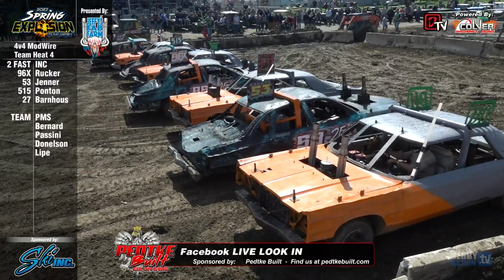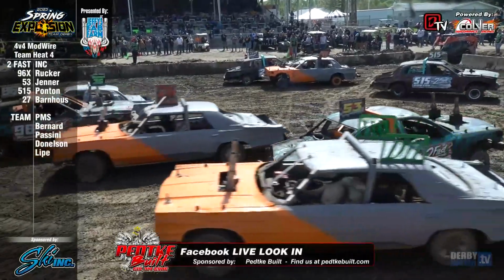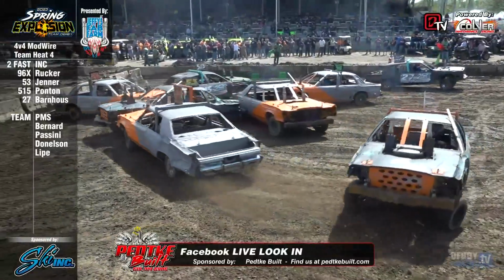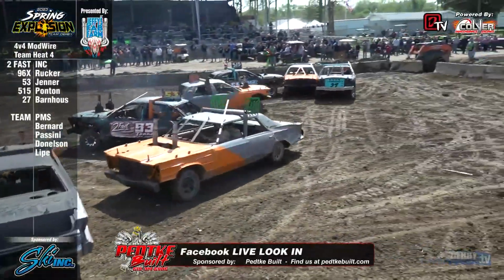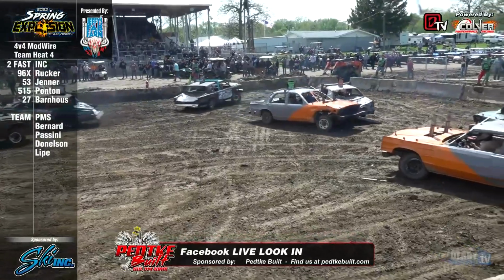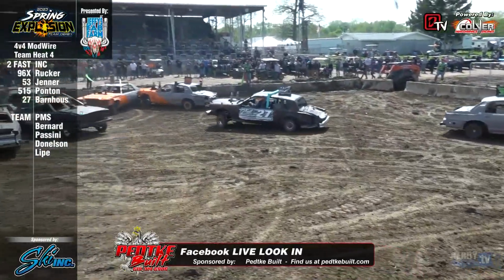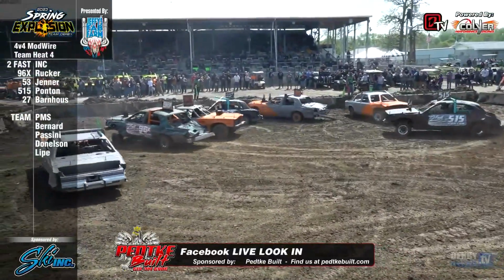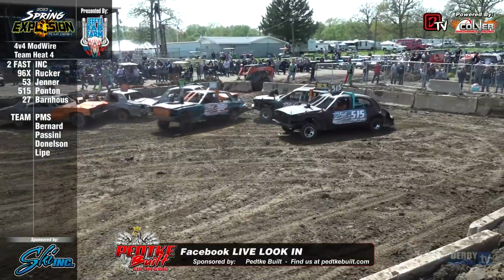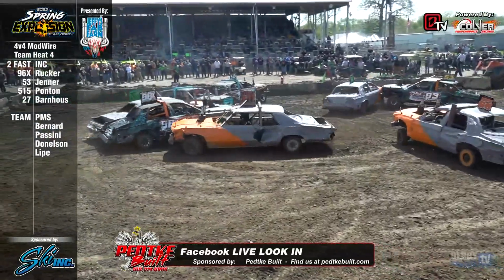Here's your countdown. Green flag. Let's see what happens. See if the pace is just as fast in this heat as it has been leading up to it. Bumper starting to come off over on the back side of the track there. .515 to Ponton works through the middle there, avoided a shot.